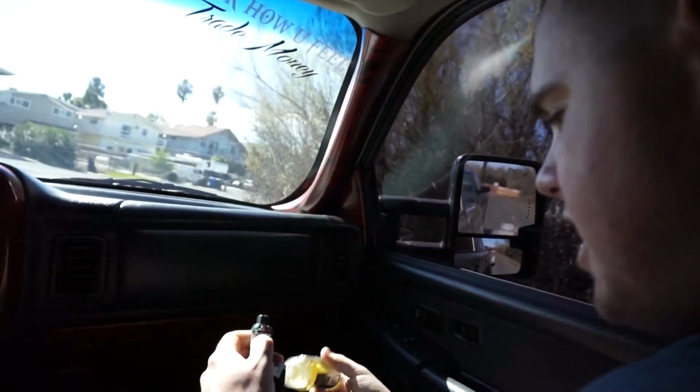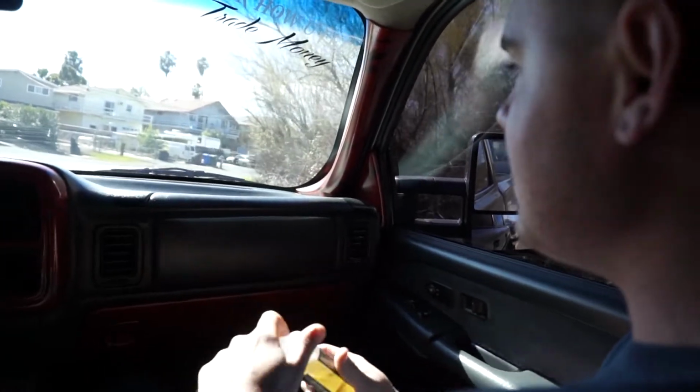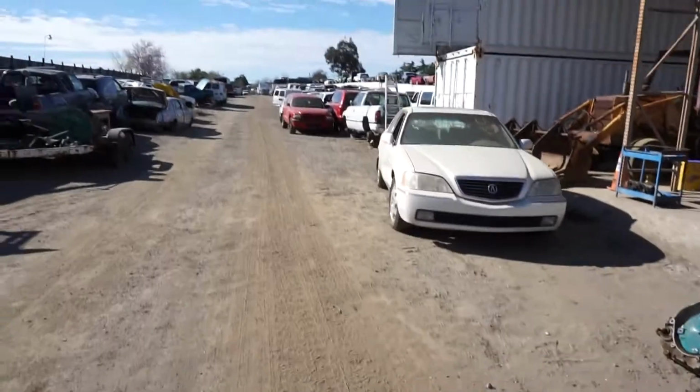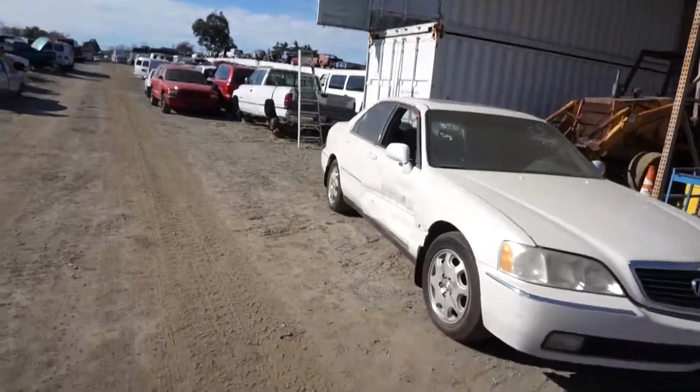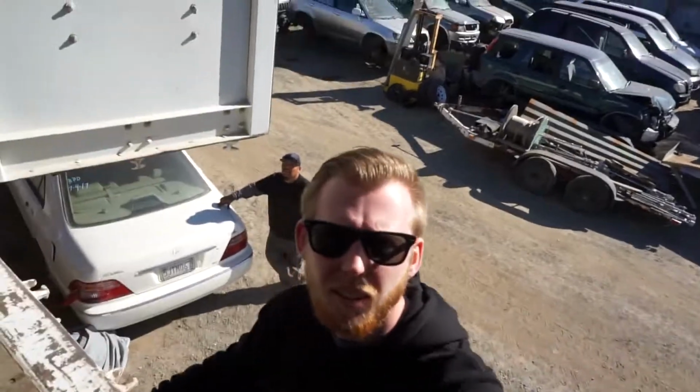So LS, LT, 2J, 1J, 4BT, 350, SPC, BBC, AT&T, Honda 4-cylinder. Okay, so we might have found it. 92, 93, huh? Remember, the car and the swap are the same. Yeah. It's the same model. Do you have any? I'll hand it to you. Got it.